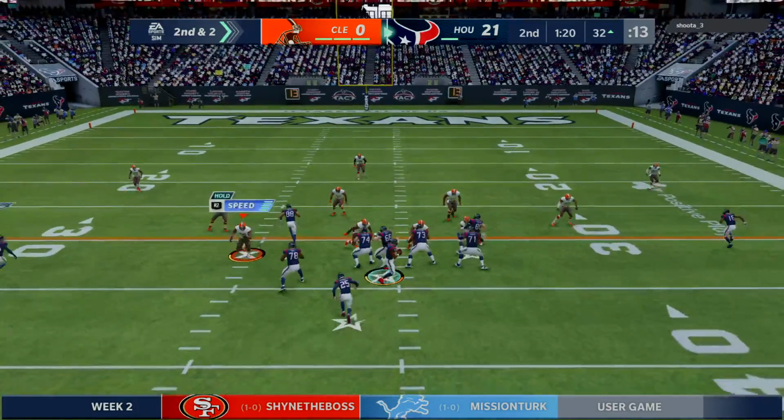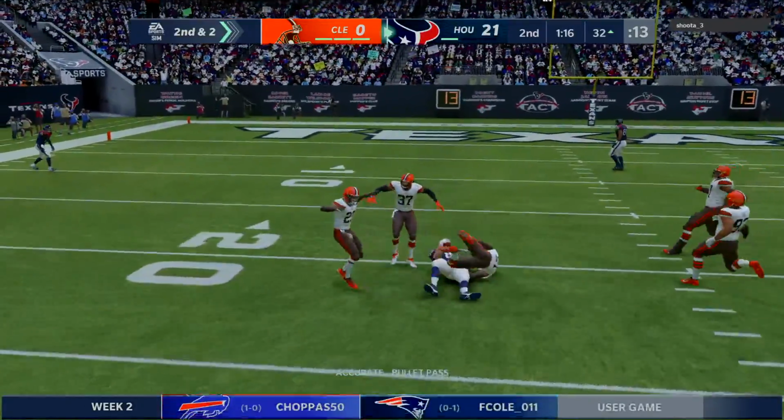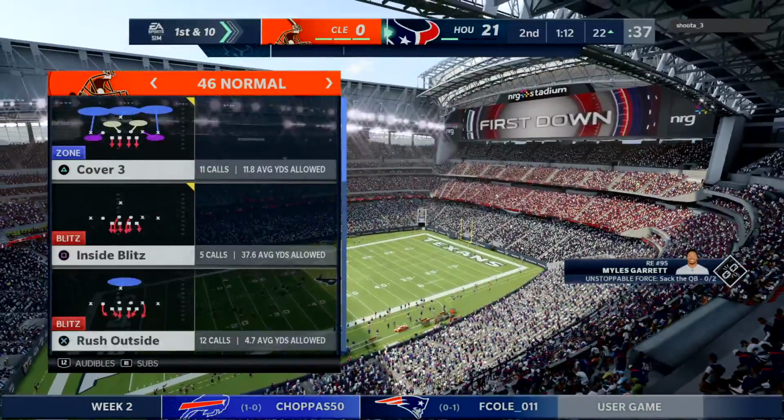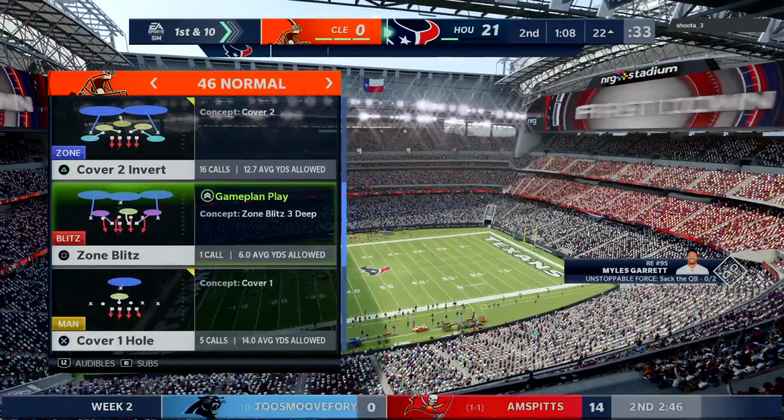There you go. Back to throw, Watson. He gets it into the hands of Gronkowski, complete. And he's got this down almost to the 20 before he's dropped. It's a first down on a gain of 10.